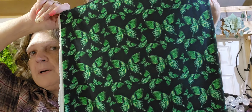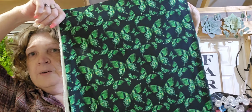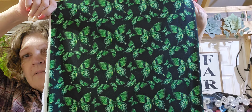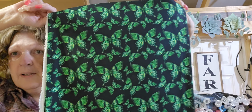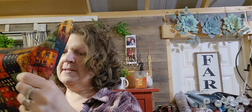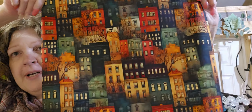There are different colorways as well. Backgrounds. I think there's a gray, a cream, and a mint. I am so in love with this. And again, this butterfly represents my mother in heaven. This isn't custom, but it's, well, this is one of our new prints.